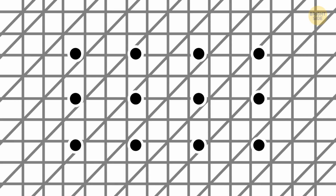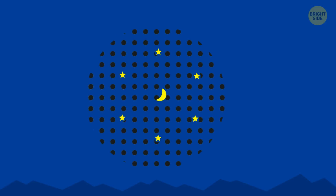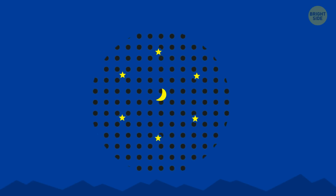When you're focusing on that black dot in the center of your field of view, your visual system is automatically filling in what's going on around it. And this regular pattern of gray lines on a white background makes your brain suggest that there are no black dots at all. That's why you miss the intermittent black dots, or they disappear and reappear as your eye jitters around. This cute animation is also very tricky.